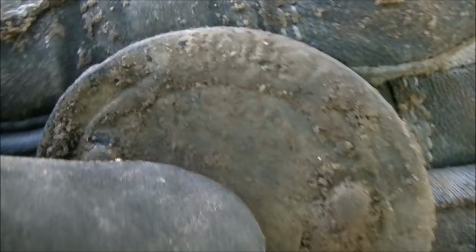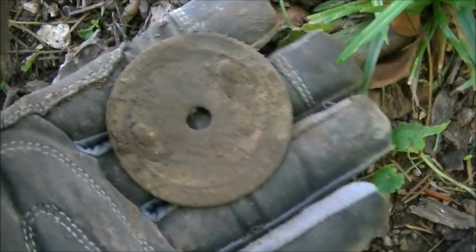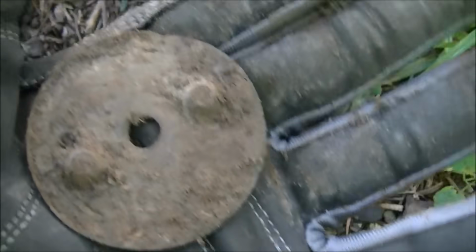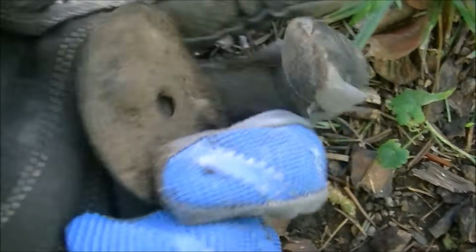Or some wording too, possibly. I don't know, man. This place is stumping me. There's some really old and interesting stuff in this place. We will get it cleaned up later.